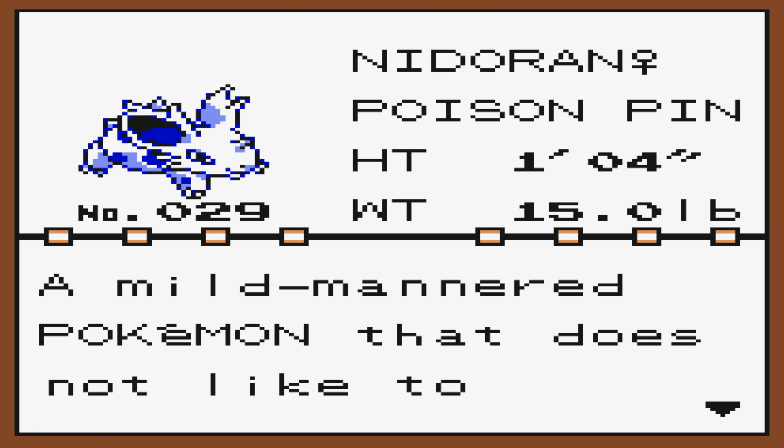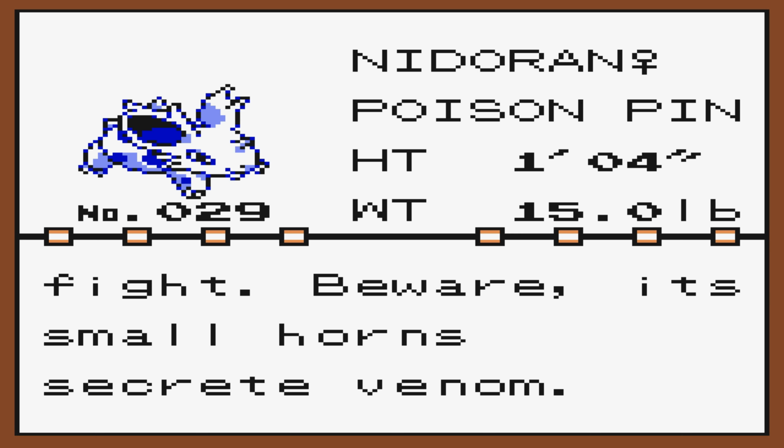Nidoran. Female. A mild-mannered Pokémon that does not like to fight. Beware, its small horns secrete venom.